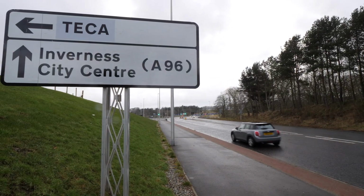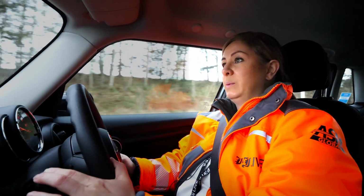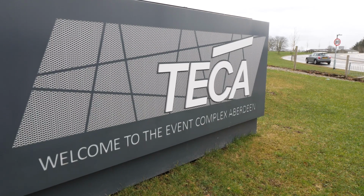So we're driving along Dice Drive, heading towards the TECA site. You'll see signs for TECA. Once you turn in to the main site, you'll be able to see P&J Live from the road. We're heading for the Sub-T car park.